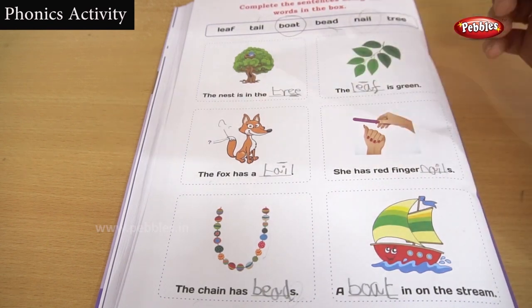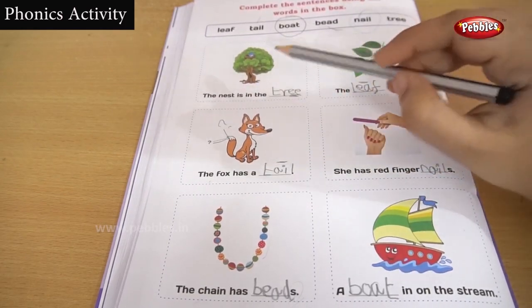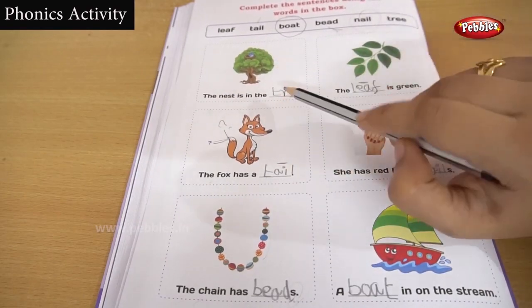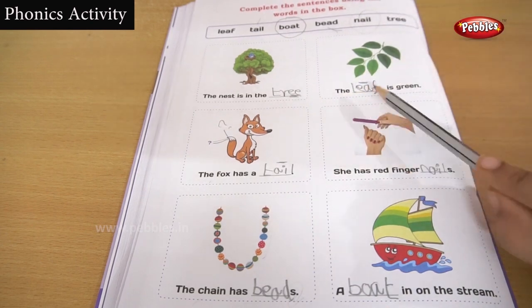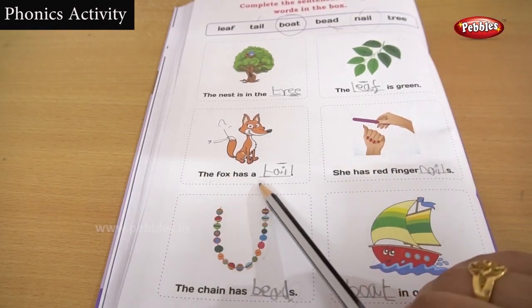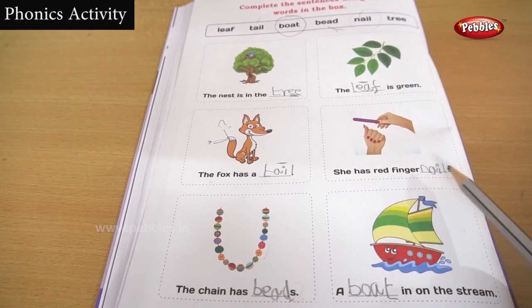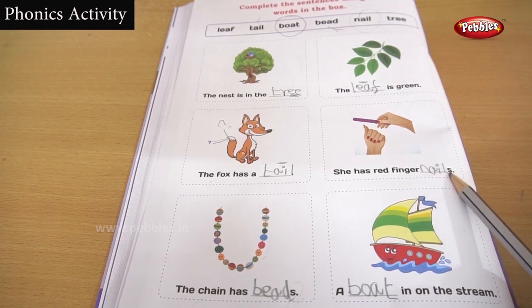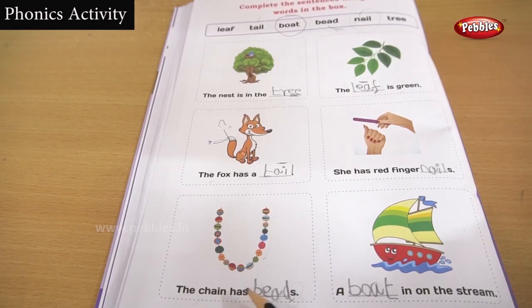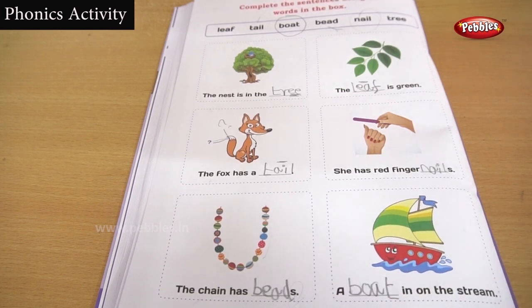So in this exercise, we just look at the picture and find out the answer from the box, isn't it? The nest is in the tree, T-R-E-E, tree. The leaf is green, L-E-A-F, leaf. The fox has a tail, T-A-I-L, tail. She has red fingernails, N-A-I-L-S, nails. The chain has beads, B-E-A-D-S, beads. The boat is on the stream, B-O-A-T, boat. Okay, children, did you enjoy this exercise?